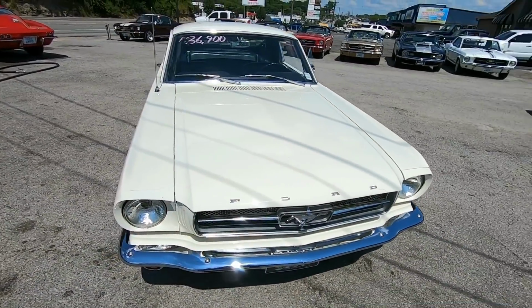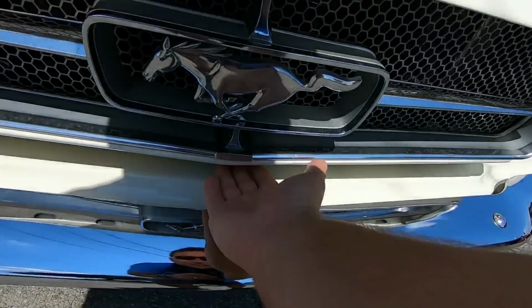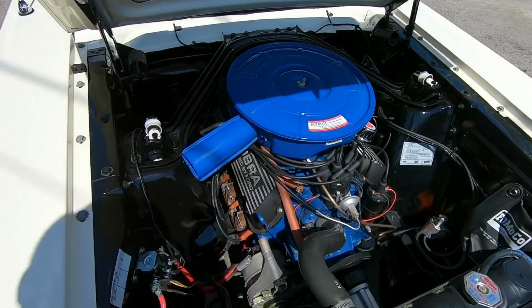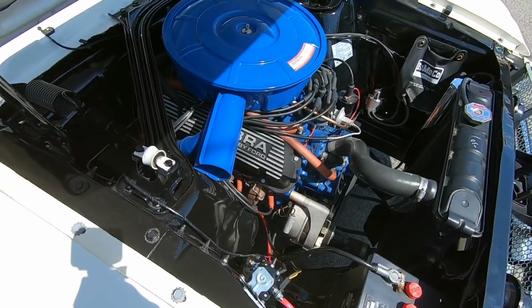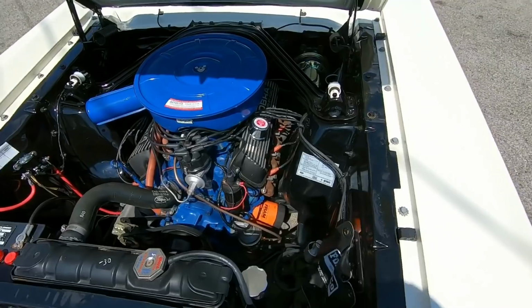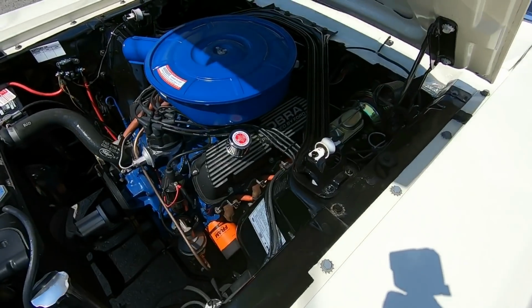So we're going to go ahead and open the hood here. Just open the hood. You pull this lever and you yank up on the hood. This is a 289 A-code. It's a great running and driving car. Nicely cleaned up under the hood.